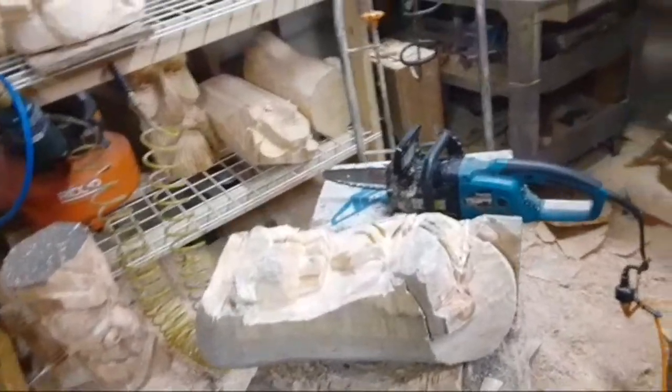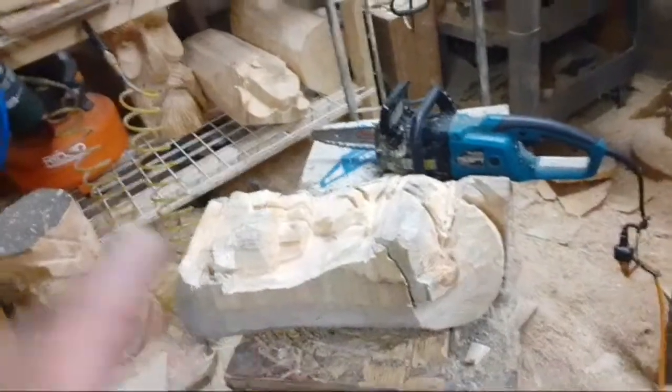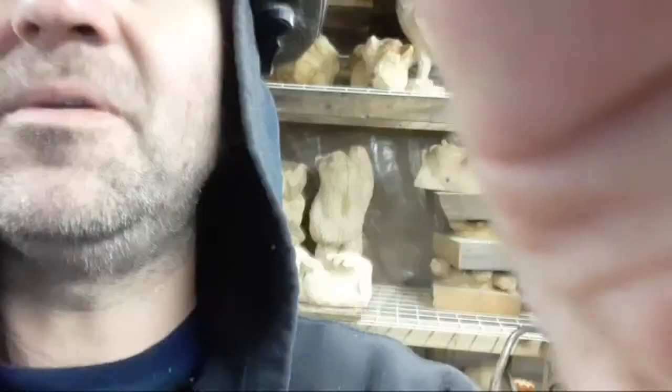But you can carve this. The advantage here is that it's gonna be ready to go once you're done carving it. Switch camera here. Get you set up and then we'll get carving.